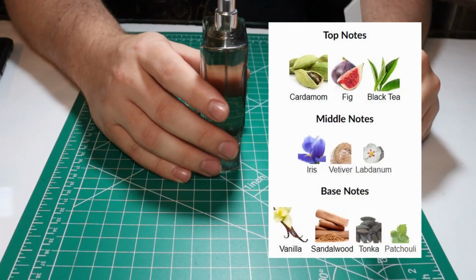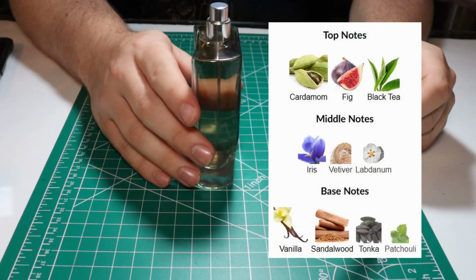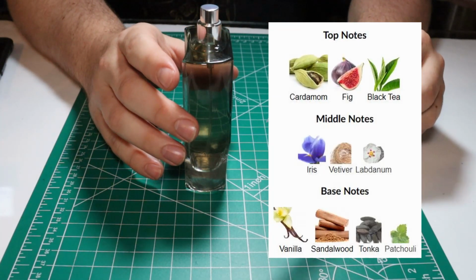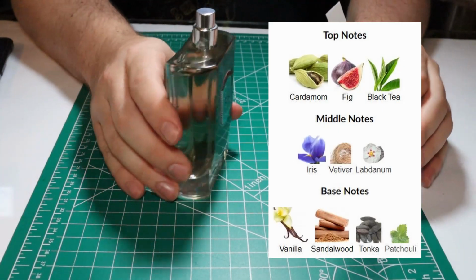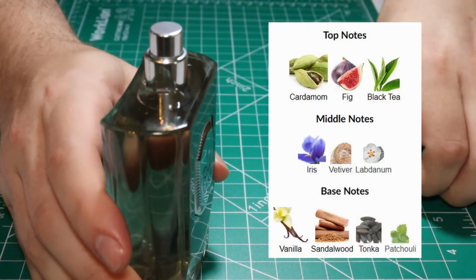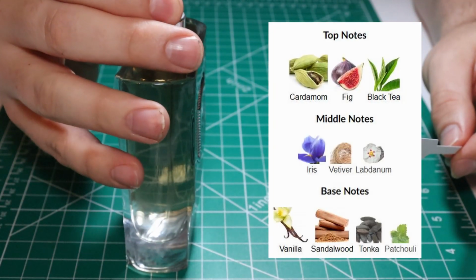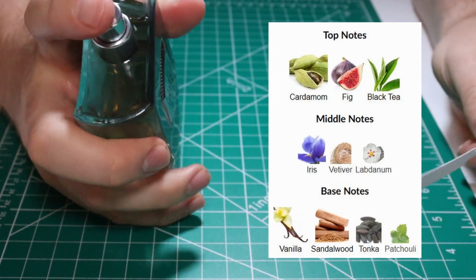Speaking of the notes, they are cardamom, fig, and black tea in the opening. That's why I bought this, because I love fig and I love tea notes. Then we get middle notes of iris, vetiver, labdanum, and then base notes of vanilla, sandalwood, tonka, and patchouli. Those base notes are perfect for a long-lasting, full-bodied fragrance. My only concern with the middle notes is the iris. I'm not a fan of iris. I'm hoping it's not a super intense iris fragrance, but if it is, we'll make it work. This is more or less a blind buy.